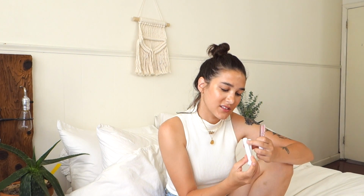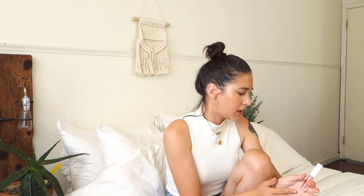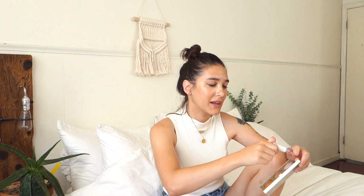Last but not least, I have some lip products. I have my Generation G lipsticks in Zip and Cake. And then I also have my lip gloss. I usually like the lip gloss just on its own, so that's what I'm gonna put on right now. I just really liked looking natural with a healthy glow. You know what I mean?